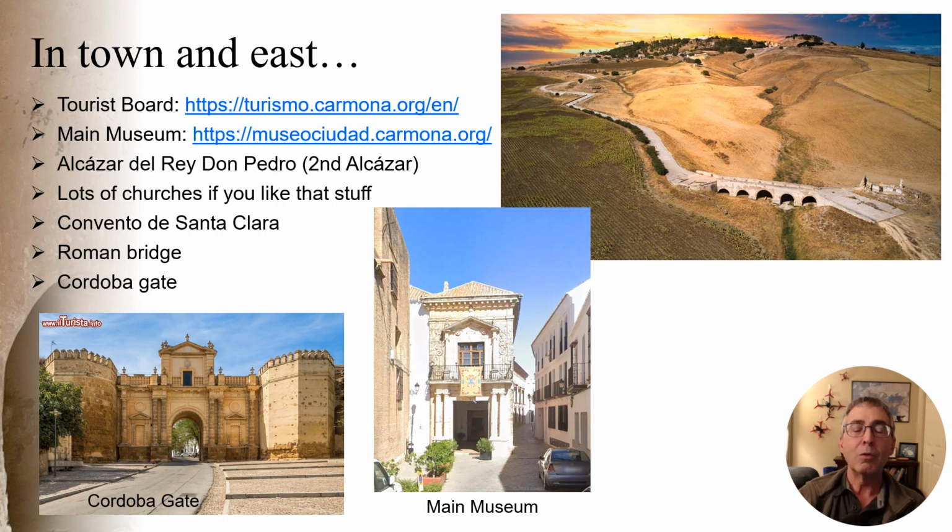So once you have prioritized to see the necropolis and the Alcazar, there's a lot of other stuff to do in town and to the east. There is a relatively small but good museum, as I mentioned before. So there's a photo of that. It's on a side street. Parking looks like it might be a little tough, so when you park for the Alcazar, maybe see that at the same time.